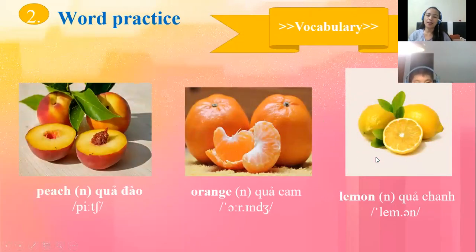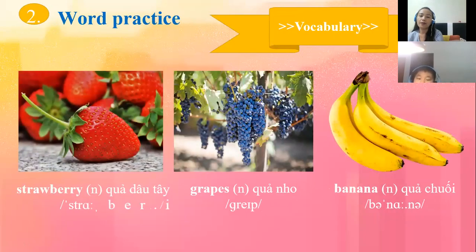Word practice. Let's try to read. Peach. Orange. Lemon. Okay, Kang, what is your favorite fruit? Lemon and orange. Lemon and orange, me too. Peach too, baby. It's delicious. Strawberry, grapes, banana. Oh, what is your favorite? Grapes, banana. Okay. Me too, all of them. I like all of them.